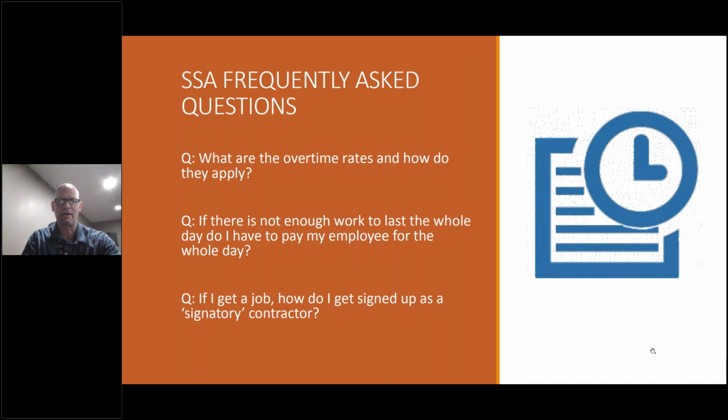How do I get signed up as a signatory contractor? Well, that would be contacting the site labor coordinator, which is Dave Inskeep. You get on your Internet Explorer, or Google Chrome, or Firefox, whatever you use, and just type in site labor coordinator. It should come up and you can click on their website, and all the contact information is right there. It's a quick link. You can get together and have a meeting.